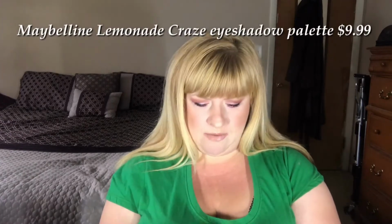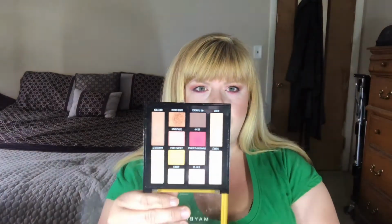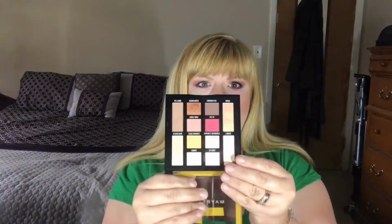The next one is another Maybelline palette, believe it or not. It is the Lemonade Craze. This was more of their summer palette, but I just bought it this past month. Was it on sale? I don't believe it was. I do think I bought it full price, but I've been really loving these colors just for a very natural look to the eye.